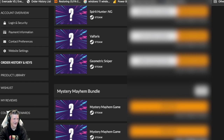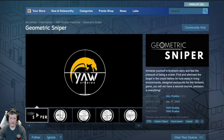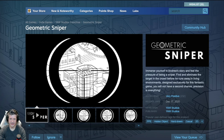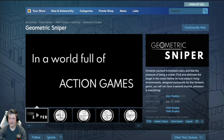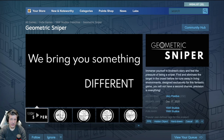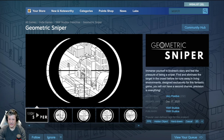And next, boy, did I ever almost misread that one. Geometric Sniper, which I've never heard of. So let's take a look at this one. Geometric Sniper. Immerse yourself in Andrew's story and feel the pressure of being a sniper. Oh my, look at what you're sniping. Find and eliminate the target in a crowd before he runs away. In living environments designed exclusively for this fantastic game, you will not have a second chance. Precision is everything. Oh, I am hosed.